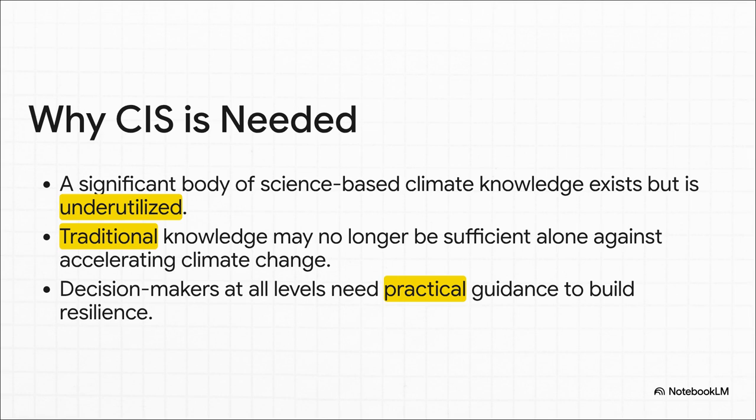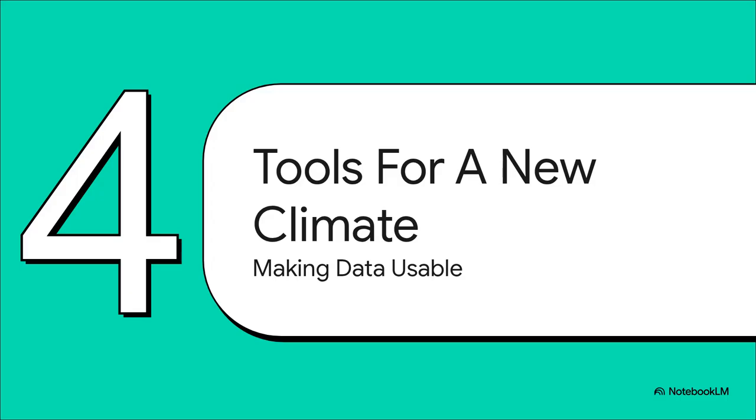See, there is a ton of amazing climate science out there, but it just wasn't being used on the ground. And at the same time, you have generations of traditional knowledge, which is absolutely vital, but even that is being pushed to its limits because the climate is changing faster than ever before. So everyone, from a government minister in an office to a farmer in a field, needed practical guidance they could actually use. So the big question is, how do you actually make all that data usable for everyday people?